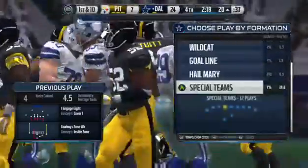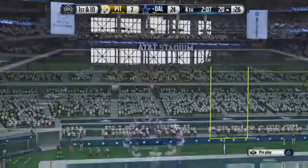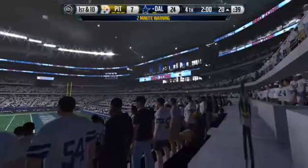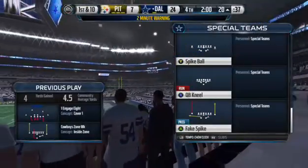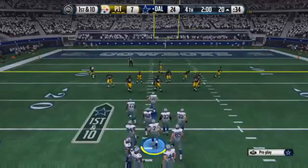Jim, the offensive coordinator's done a terrific job so far here today. He's got his team winning. They're in the red zone. Let's see how clever he's going to be on this call. And now we reach the 2-minute warning. They're able to move the chains after that last run.